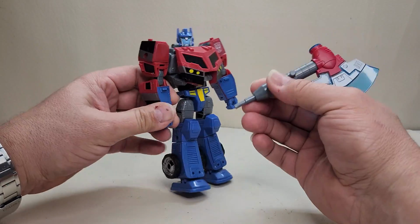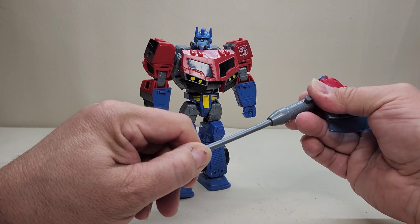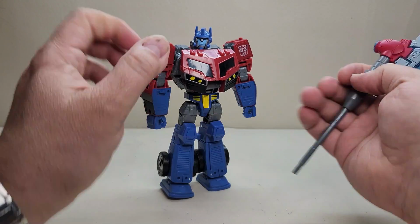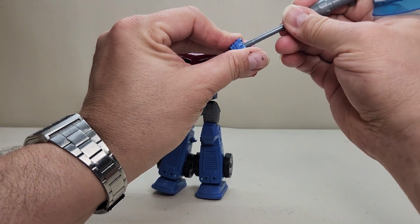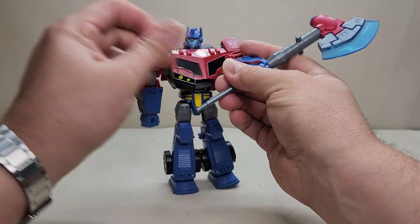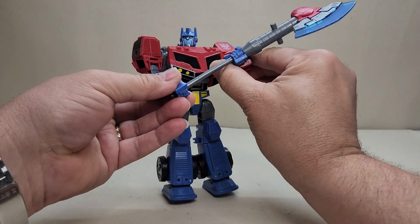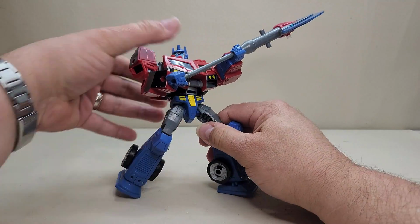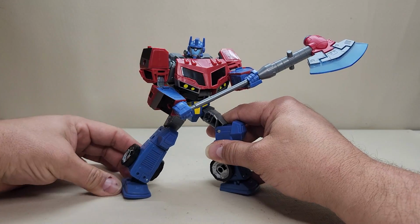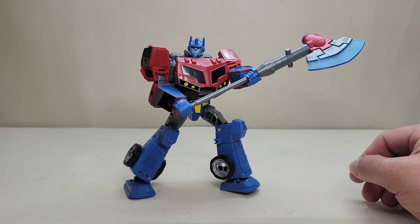Now, the axe also extends, so you can just pull up on this and pull on it all the way until it locks. You will hear a soft click happening right there. And then you can have them two-handed hold that axe like so, which looks pretty good, and you can give them some pretty cool poses with that. Check that out. That looks really, really good.